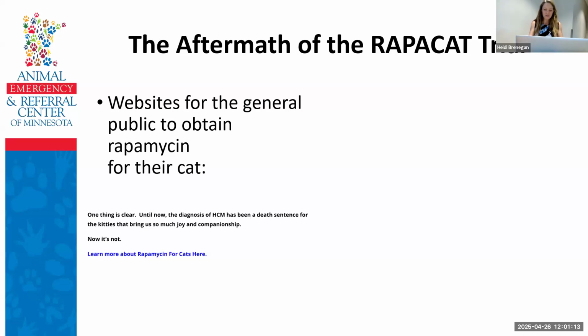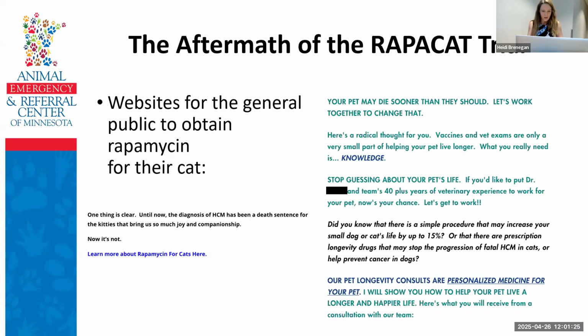So keep in mind, remember, 30% of cats with HCM develop a heart outcome: sudden death, ETE, heart failure. But according to this website, it's a death sentence. Very dramatic. Okay, next website. Your pet may die sooner than they should. Let's work together to change that.